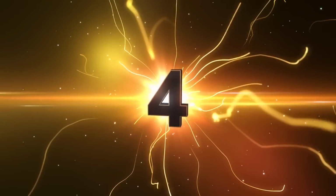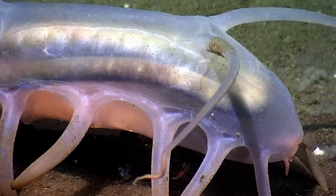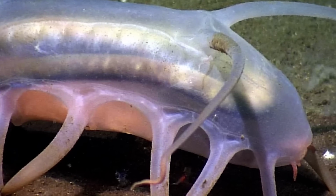Number 4. Deep sea pigs. All right, we'll bring it back up to some scary sea stuff. These guys are a genus of sea cucumber, but they have these little tube-like legs, which is why they look super weird and scary.